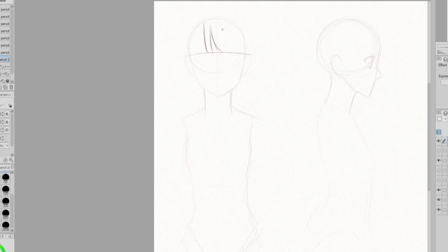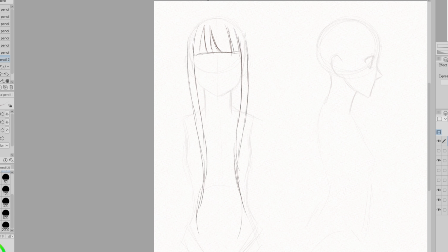This time around, I'm trying something a little bit different. I was going to do the heavy bangs again and then maybe have some longer pieces that come forward. But I decided to make it so she only has bangs in the middle part of her face. And then on the sides, we have the longer pieces that come forward and down. And then she has part of her hair tied back.